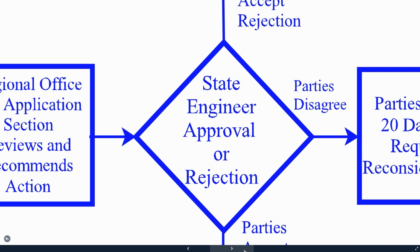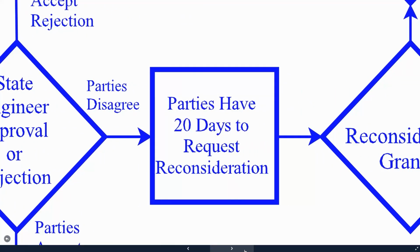The order of the state engineer is subject to provisions of Administrative Rule R655-6 of the Utah Division of Water Rights and to sections of Title 63G, Chapter 4 of the Utah Administrative Procedures Act and Utah Code Section 73-3-14, which provide for filing either a request for reconsideration with the state engineer or for judicial review with the appropriate district court. A request for reconsideration must be filed in writing with the state engineer within 20 days from the date of the order.